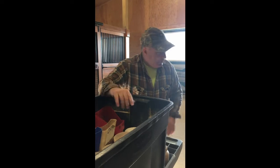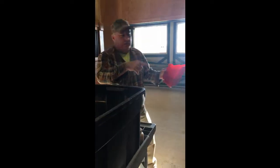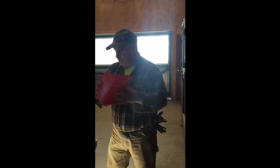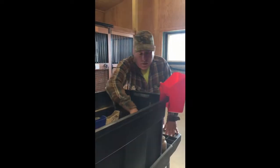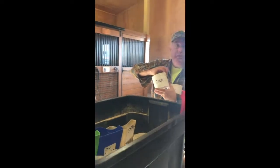So, this is what Rusty gets right here. That's Rusty's house. See, Rusty. It used to say Rusty right here, but it rubbed off. But there's Joy's, and then everybody's friend Casa.